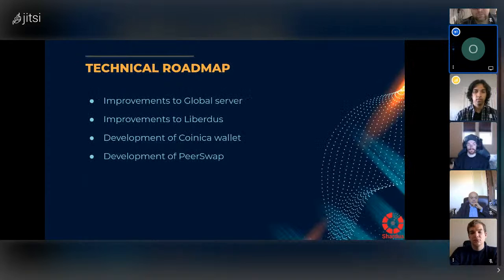And on our technical roadmap for next quarter, we're going to continue to make improvements to our global server. Our key focus is going to be increasing the scalability now. I think we're pretty good with keeping the servers up and running, and now we're going to focus more on the scalability. And we've also done quite a bit of that this quarter. But next quarter, we'll be focusing on trying to get even greater throughput through the nodes and increasing the rate at which they sync and so forth.